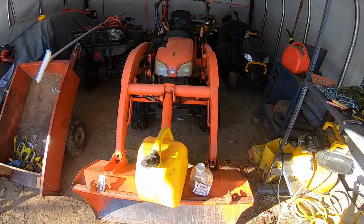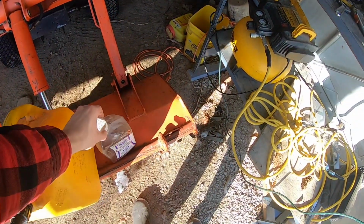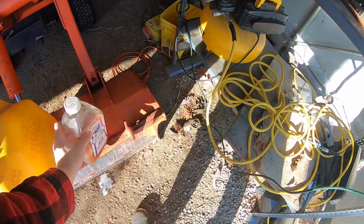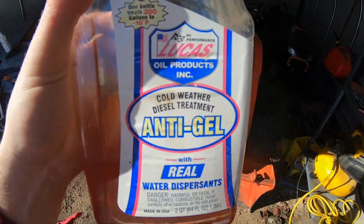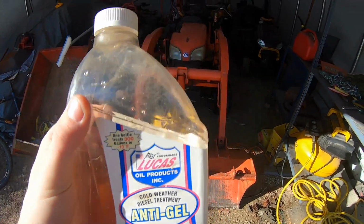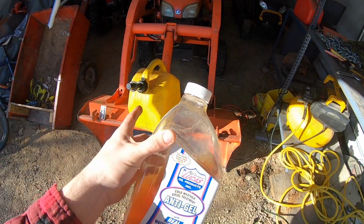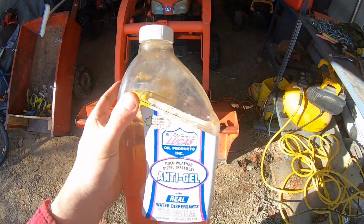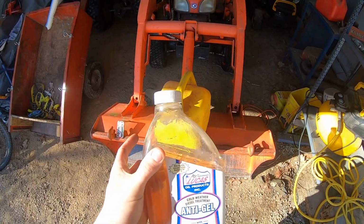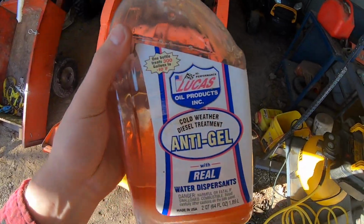All right, so we got the Chevy warming up. We're also going to fill up the diesel cans. What I use, again, doesn't matter, you guys can use whatever, but make sure you use an anti-gel product, a cold weather treatment for diesel fuel. You don't want your fuel lines or fuel freezing. So we're going to pour some of this into the jug, pour what's left of the jug back into the tractor, and then we're going to take that jug, get 20 gallons of regular gas, and then 5 gallons of diesel. So yeah, make sure you use an anti-gel product.